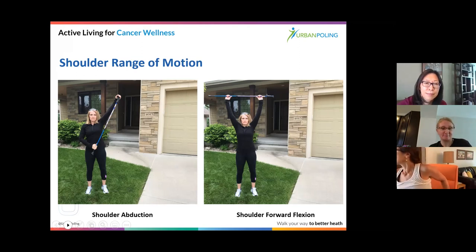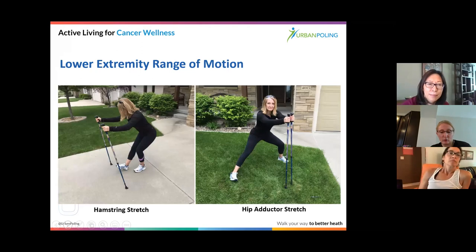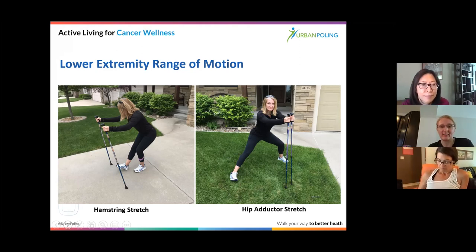Okay, next slide. And then you can also use your poles, like I said, to support yourself so you can get into positions that you may not have been able to without the poles, so you can have your stretches be even more effective. So one is the hamstring stretch, kind of leaning back, keeping your legs straight, pull your toe up. And then the other one is kind of an adductor stretch. But again, I'm using my poles in both of these situations to really help me get into a more effective stretch.